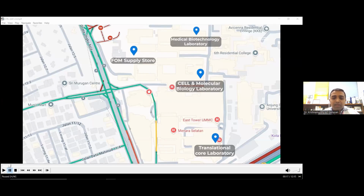CMBL. CMBL is in a different building, totally different building. Basically, you can see the glass door on the way to the entrance. You can see the glass door on the right-hand side. You can see the signboard for the CMBL.